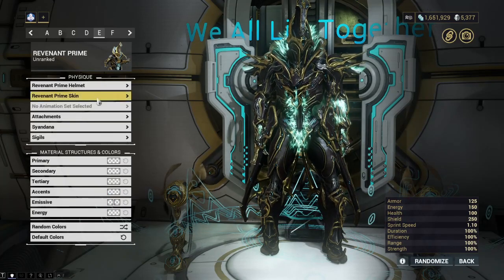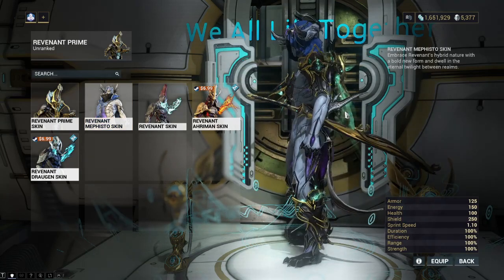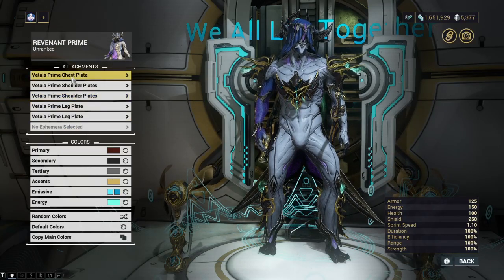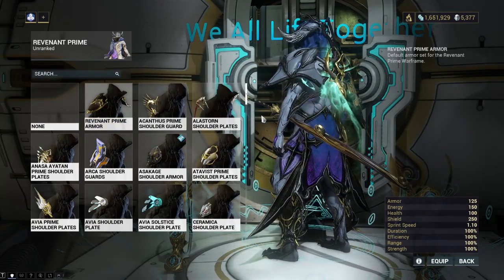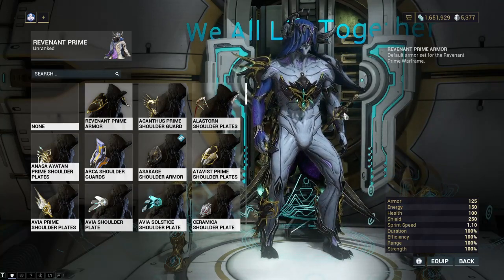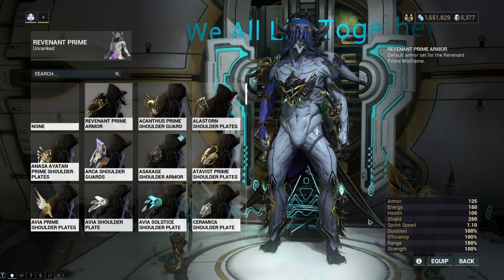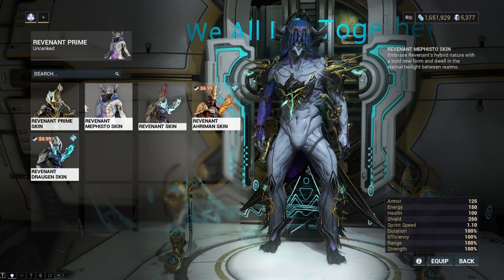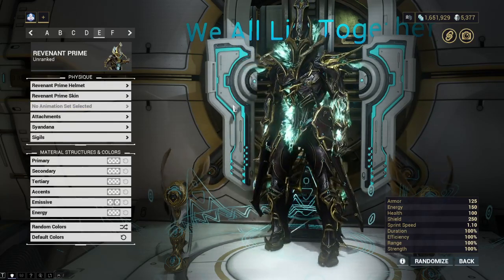Also, if you ended up deciding to switch to a deluxe skin, like the Revenant Mephisto skin, as long as you're using Revenant Prime, you could put on his specific Prime armor if you would like. So a little bit of an extra option that you now have for having Revenant Prime with your fashion framing. Whether it's a deluxe skin or a Tenogen skin, you now have that new added option. So that's pretty cool.